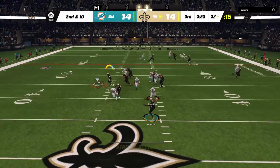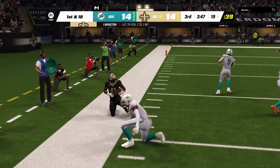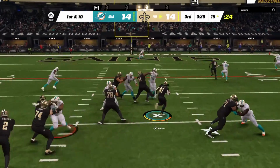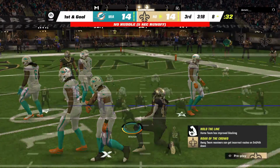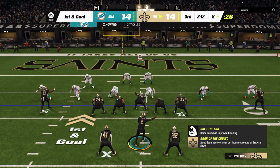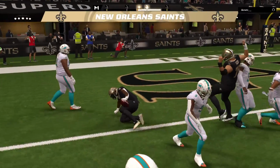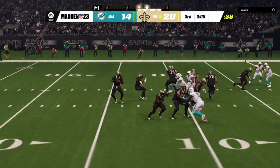Now a second down throw for Winston. They'll set up the screen now to Kamara. And inside the 20 before he's brought down. So here's a 1st and 10 now, down inside the 20. Winston to give, it's Kamara. And they've got it inside the 10 at the 8. Now Winston. Now they set up the screen. That's complete. Touchdown! Alvin Kamara. He's strong on the ground and through the air. And the Saints have taken the lead.